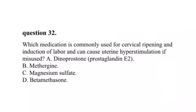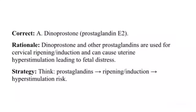Question 32. Which medication is commonly used for cervical ripening and induction of labor and can cause uterine hyperstimulation if misused? A. Dinoprostone, prostaglandin E2. B. Methergine. C. Magnesium sulfate. D. Betamethasone. Correct, A. Dinoprostone, prostaglandin E2. Rationale: dinoprostone and other prostaglandins are used for cervical ripening/induction and can cause uterine hyperstimulation leading to fetal distress. Strategy: think, prostaglandins: ripening/induction, hyperstimulation risk.